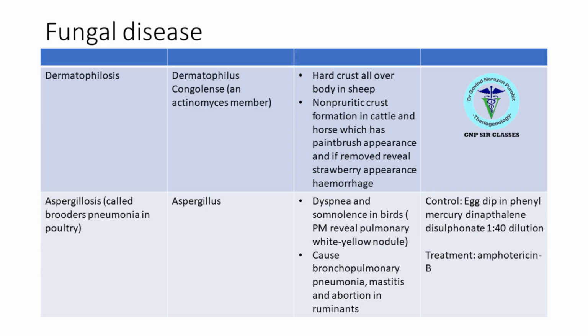Fungal diseases like dermatophilosis and aspergillosis affect various animals, causing skin crusts and respiratory issues. Treatment involves antifungal medications and maintaining hygiene.